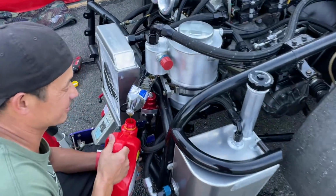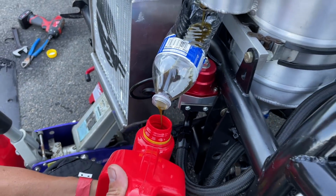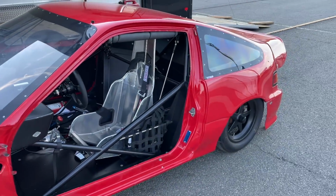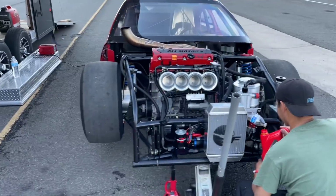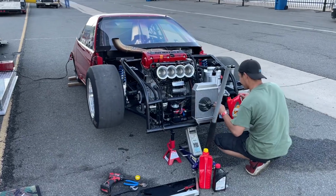Got the Phoenix out here. What you doing right now? That's a fancy little oil draining setup. Yeah. Funneling out the old oil, giving her an oil change real quick. And Fong's gonna be hitting the track. Hopefully you get some good passes out of this thing. Did 413 on the dyno before he got done with it. So I'm excited to see this thing go. Hopefully it tracks straight and puts up a good time.